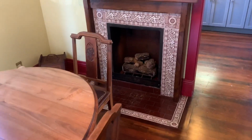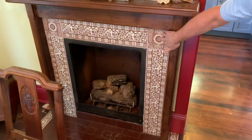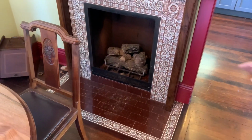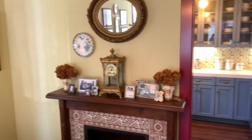And this is a working fireplace? It is a working gas fireplace. These are old English tiles, Victorian English tiles that we put in. At one point in the 70s, they changed it to brick, but we got rid of the brick because that was not original to the house. Okay.